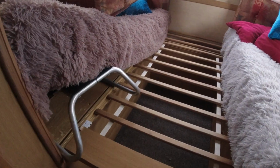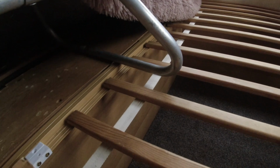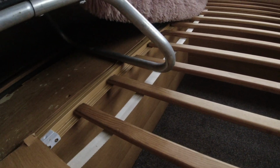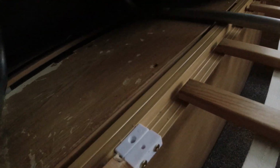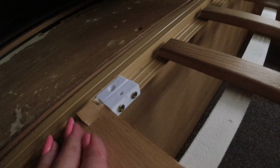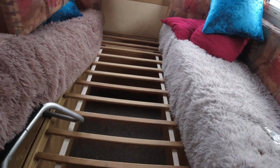Another thing we've done in my dad's van is his bed here was slipping. It was kind of slipping like that and undoing, and he was asleep at night. So we put a couple of fixings here inside, just to stop it slipping. It's nice and tight now, and he won't end up on the floor.